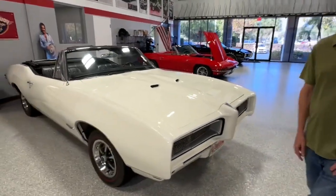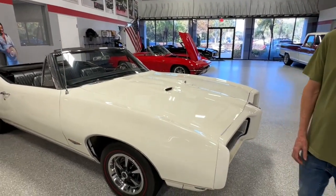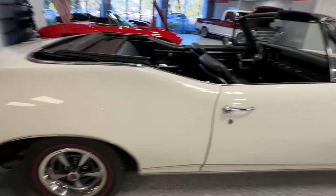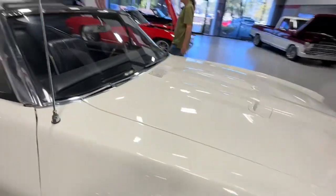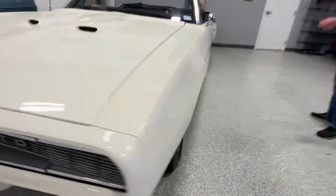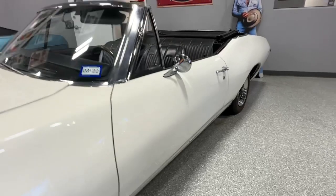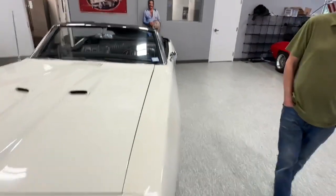Now, Chris, you mentioned the Firebird over there with the delete stripe. Was this a deleted stripe, or was this just the way it was? In '68, you got a pinstripe. So that is a factory pinstripe. It's probably reapplied during the restoration. But the GTOs, remember, were the top of the line intermediate for Pontiac, so they got the extra pinstriping on it.